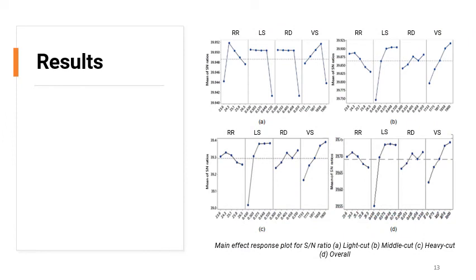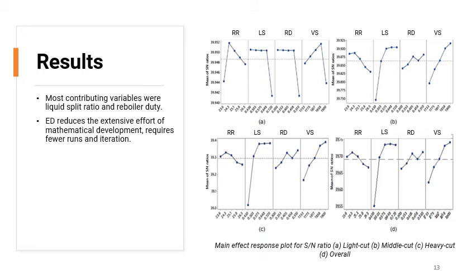It is found that the most contributing variables that affect the product purity were liquid split ratio and reboiler duty. The use of experimental design approach to optimization significantly reduces the extensive effort of mathematical development, especially for complex processes. It also requires fewer runs and iteration, thus avoiding computational complexity.